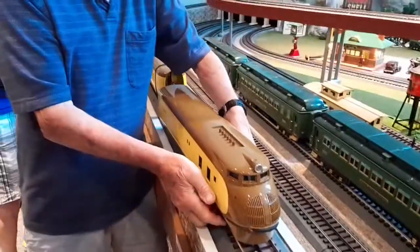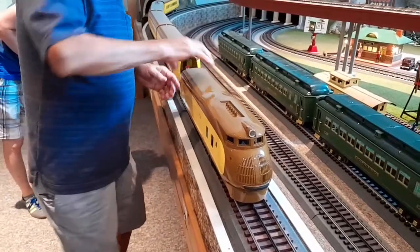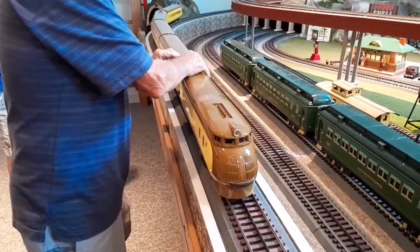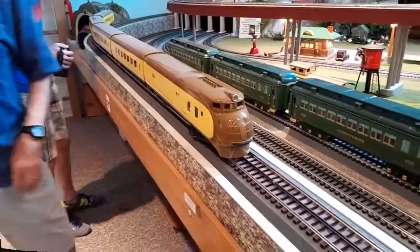I think the Green Diamond. Green Diamond has a different Lionel motor. Why, I'm not sure. My friend Herb Krupcott and I, back in the mid-60s.